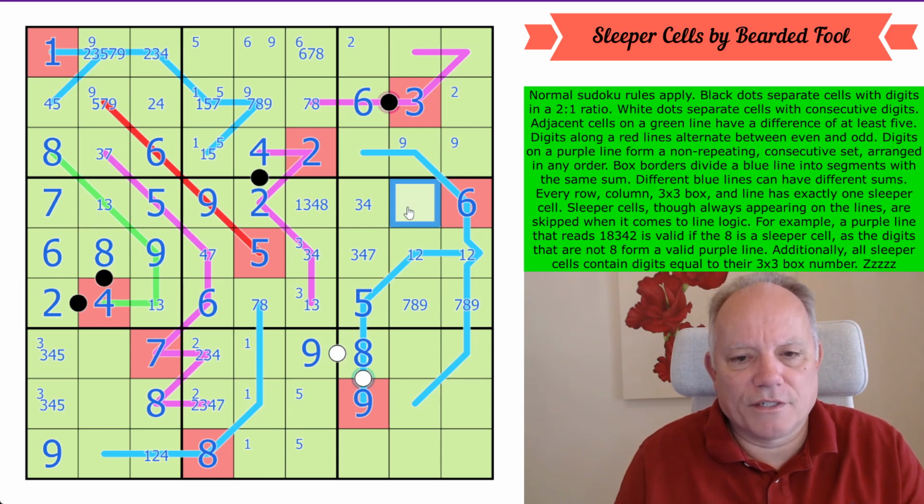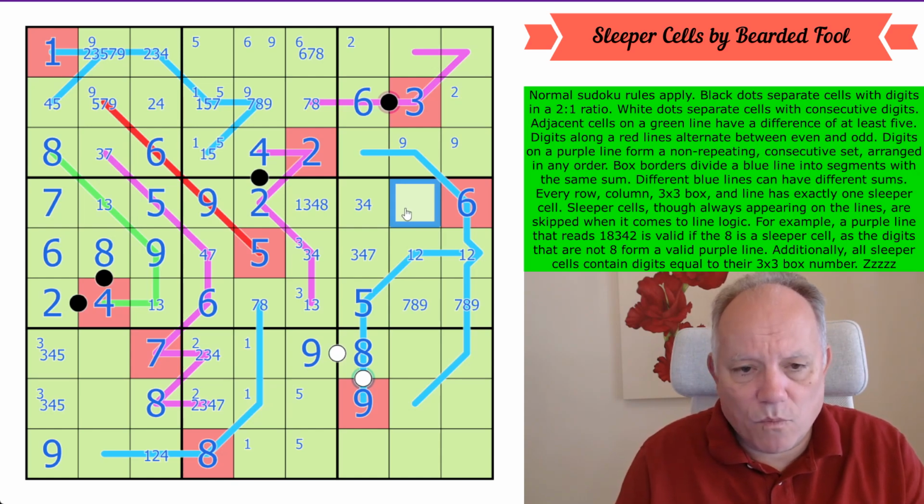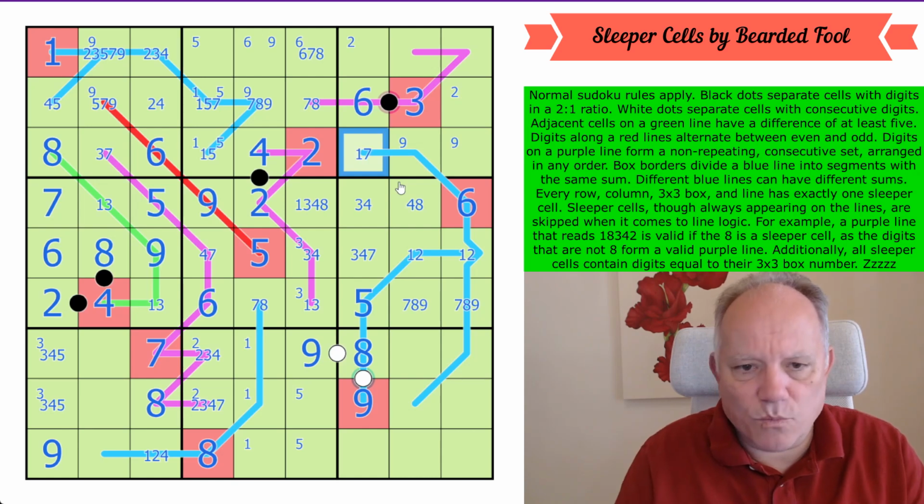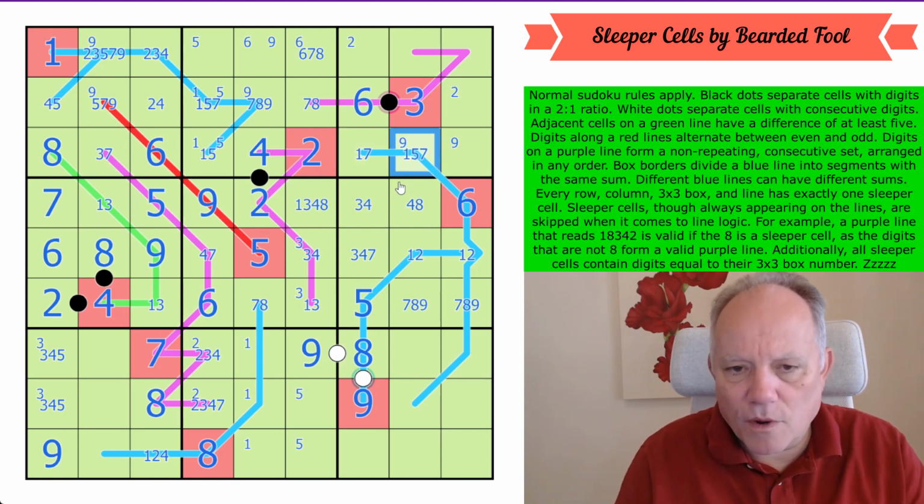7, 5, 9, 2, 3, 6. Can't be a 1 either because of the 1, 2 pair here. So that is just 4 or 8. But it's not doing a job, that cell. 8, 6, 4, 2, 3. These are selected. That is 1 or 7. And this is from 1, 5, 7, and 9.